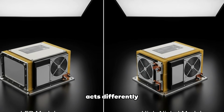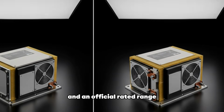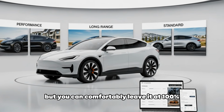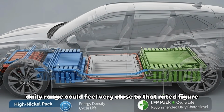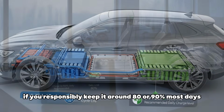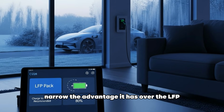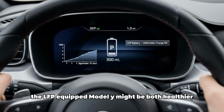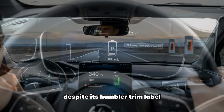LFP, meanwhile, acts differently. If a 2026 Model Y base trim comes with an LFP pack and an official rated range that seems modest on paper compared to the long-range variant, but you can comfortably leave it at 100% most of the time, your effective daily range could feel very close to that rated figure. By contrast, that longer-range high-nickel pack, if you responsibly keep it around 80 or 90% most days, may effectively narrow the advantage it has over the LFP car in everyday use. So when you fast forward to 2034, the LFP-equipped Model Y might be both healthier and more convenient to live with, despite its humbler trim label.